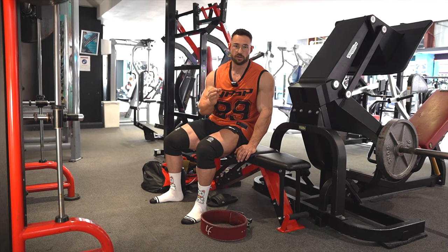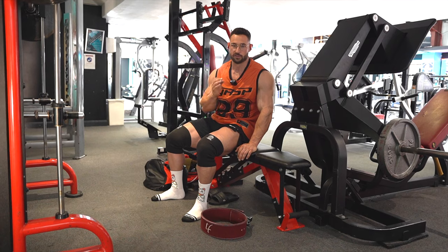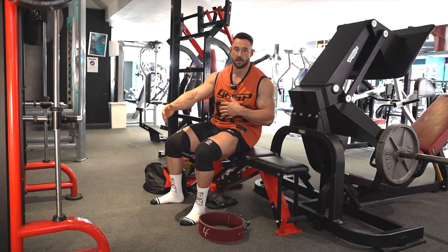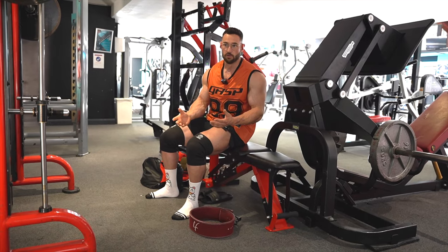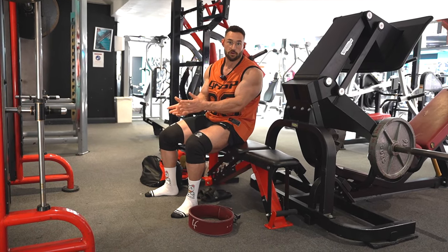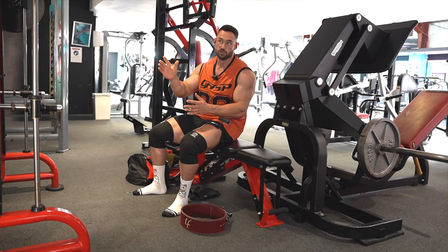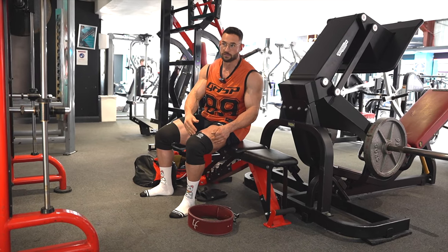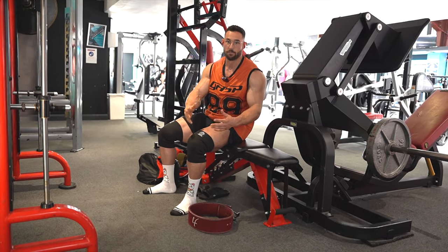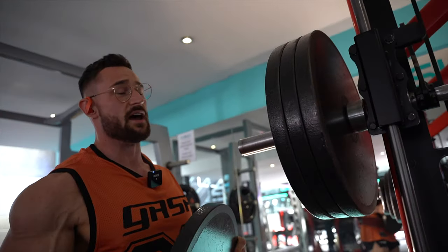I would not touch that machine with a barge pole. I've tried to use it. It just destroys my knees. And then for weeks later, my knees are in a bad place and I can't train legs properly. There's no point using a machine, no matter how good it is, if it's going to destroy your body. Pick variations that you can take far without destroying your joints, ligaments, tendons, because at that point, you can't train anyway. Even these weights are getting heavy.